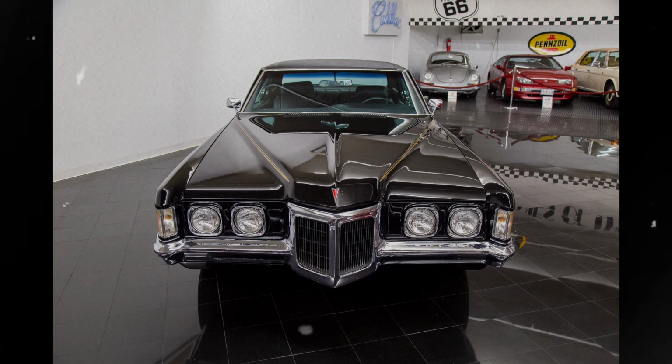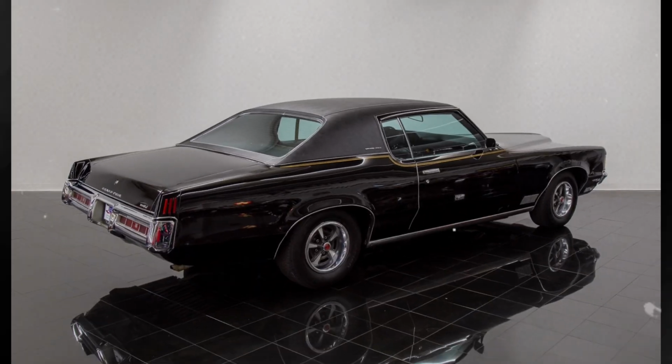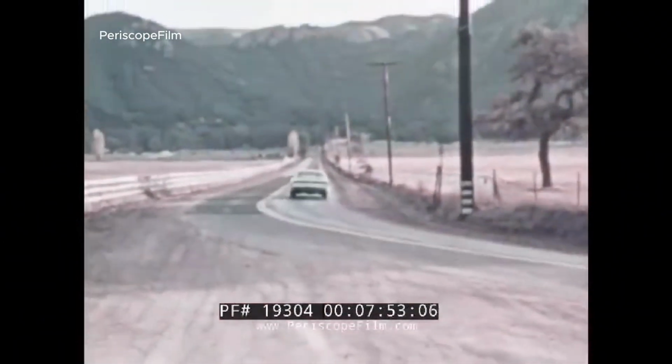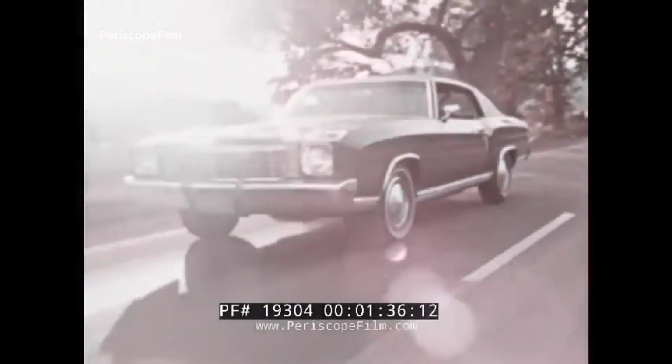That changed when GM executive Pete Estes launched a project called Concours. It was Chevy's answer to Pontiac's Grand Prix. Long hood, short deck, chrome in all the right places. But by the time the car got the green light, Estes had moved on. And in stepped none other than John DeLorean. Yes, that DeLorean. He didn't just build time machines, he gave the Monte Carlo its final push onto the road.